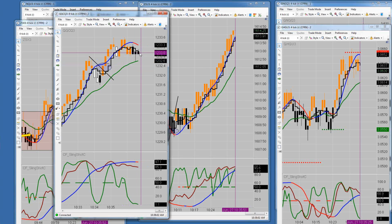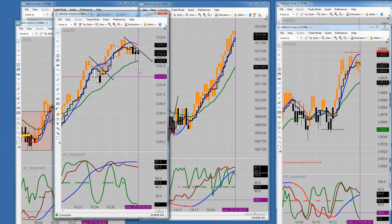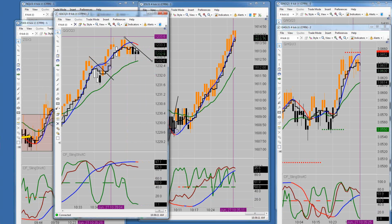Okay, it didn't close down. Now we have to draw a trend line. We have to draw this trend line. Bullish divergence, you would need to close above that trend line.